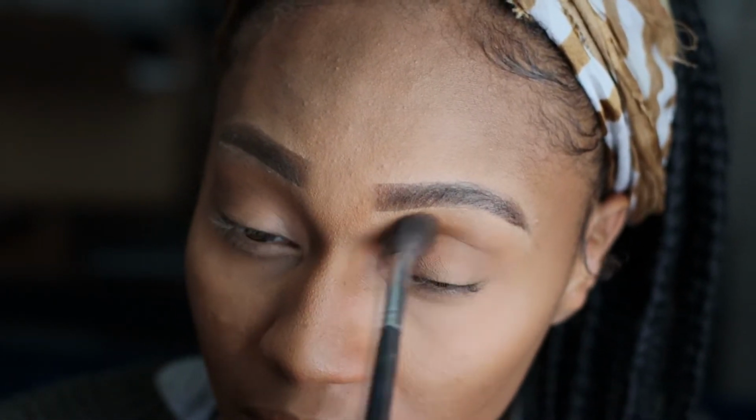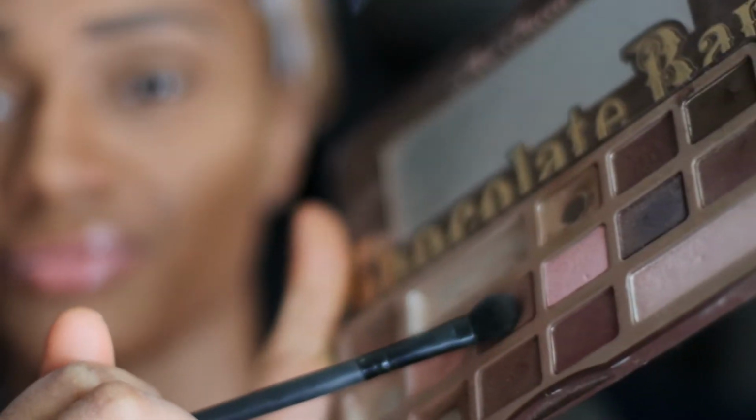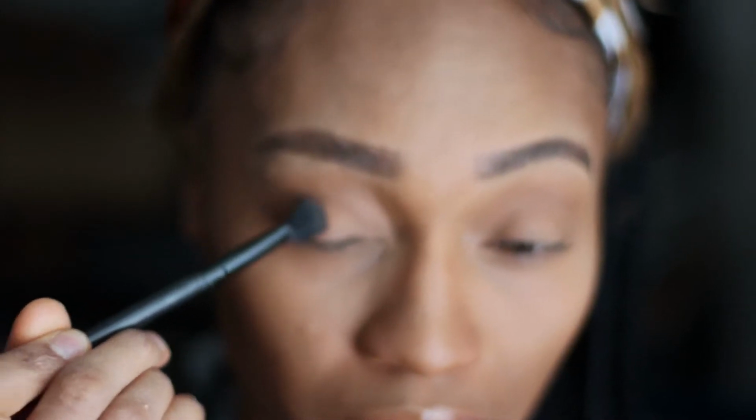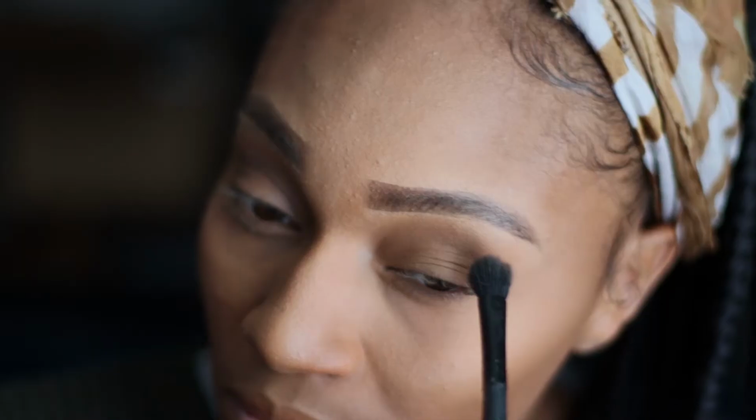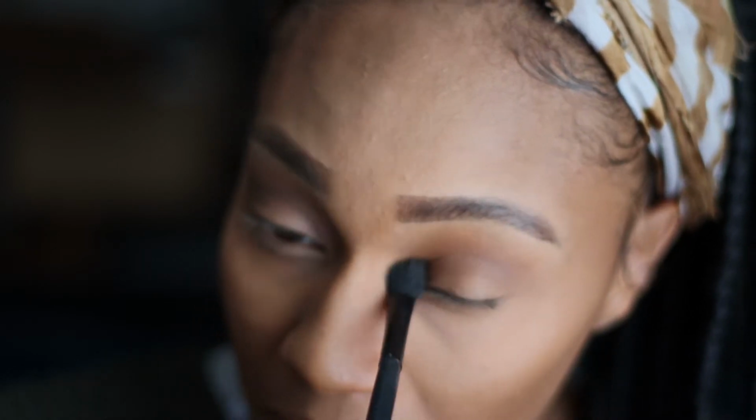Come on now. Now I'm going in with the same Fit Me, and I'm gonna go ahead and put that into my eyelids for the base color and everything. And I gotta rock with the chocolate bar palette. I'm just gonna go ahead and I will put it in no order what colors I'm using as well.